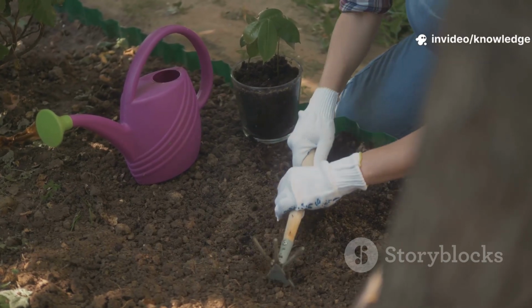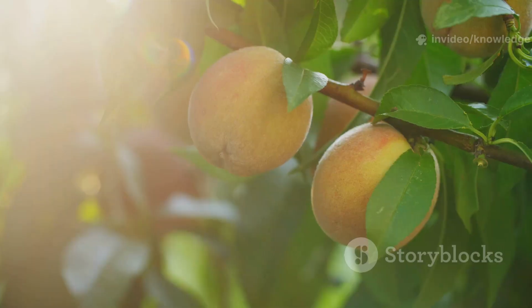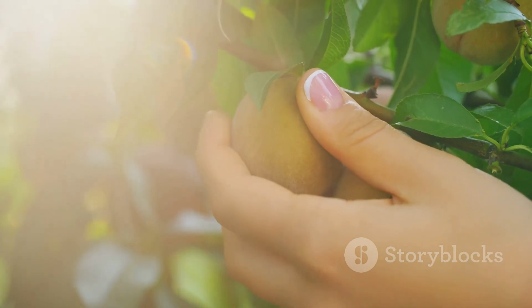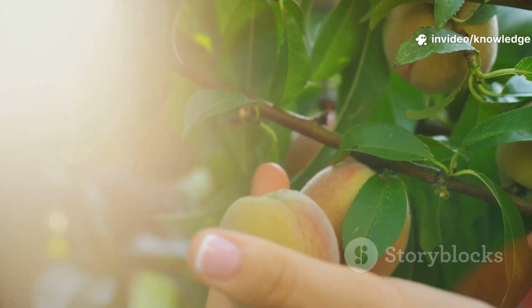What if you could plant a fruit tree today and start harvesting delicious homegrown fruit in just 2 years? Imagine stepping into your backyard, plucking a sun-warmed peach or crisp apple, and savoring the sweet rewards of your own mini orchard, faster than you ever thought possible.